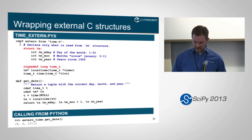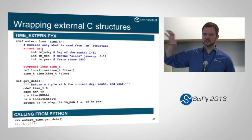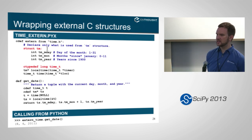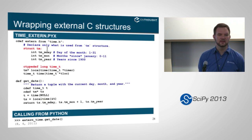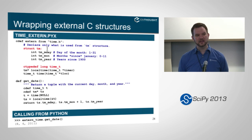So here again we have our cdef extern from time.h, and now we're declaring stuff that we're going to use from time.h. So if we want to use a struct that's inside of this header file, we say struct and then the struct name, colon, indented block of code, you just declare all of the things you're going to use inside of that struct. If you were to pull open time.h and look at the tm struct there, you would find, I think, 9 or 10 fields inside of that struct, but we're only declaring 3 here. So this is one way that we can be a bit nicer in Cython. You only have to declare the elements of a struct that you're going to use in your Cython code.